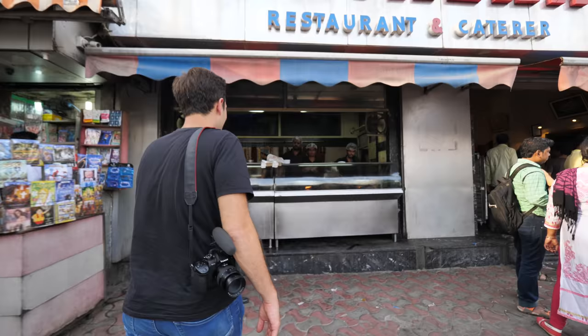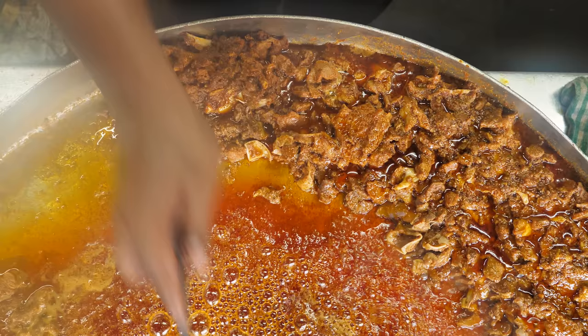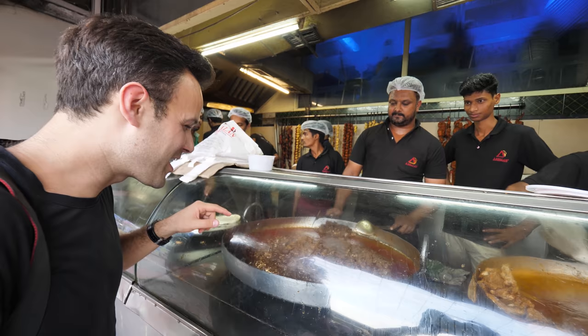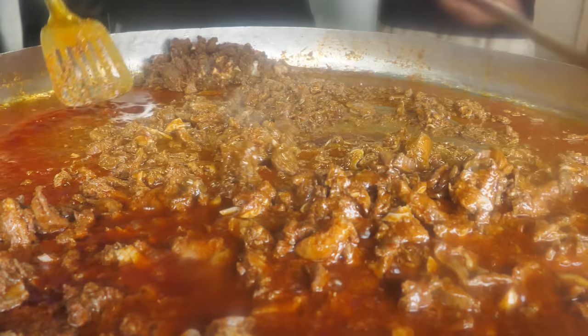Oh, hello. Wow, what are these? Mutton chop. And this? Chicken chop. Look at this. This is the most incredible looking simmering mutton curry. Oh, it looks so juicy.